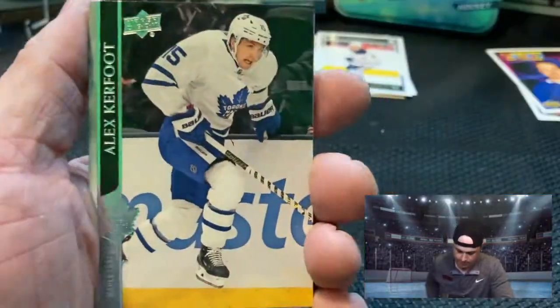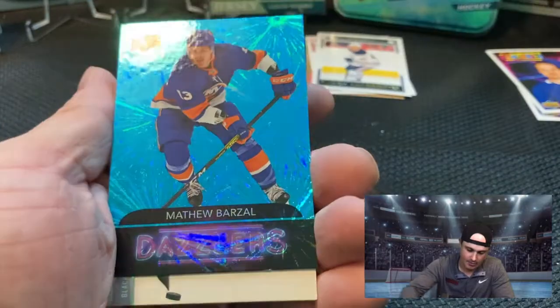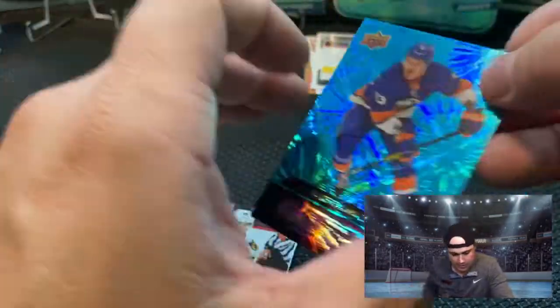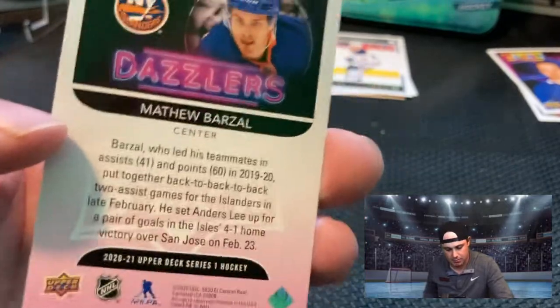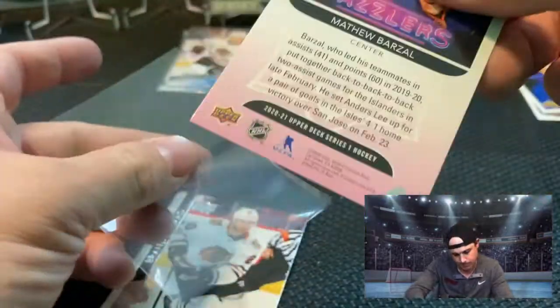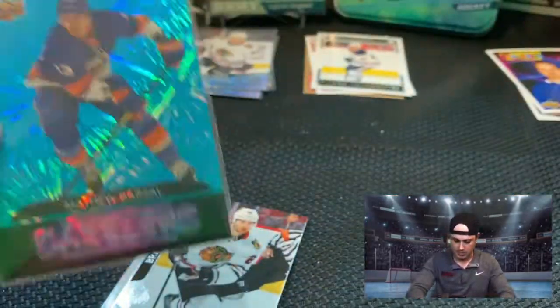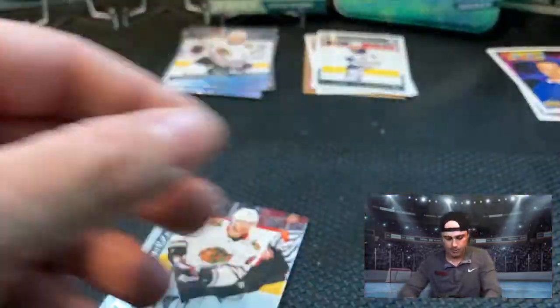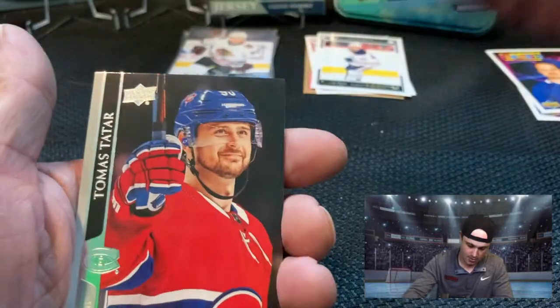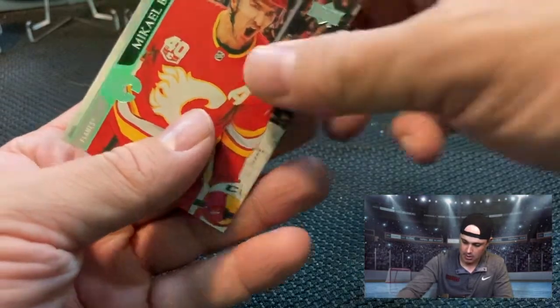Boom. All right. Alec. Boom. Oh, another Dazzle. Blue Dazzle. There. These numbered? No. Matthew Barzal from the New York Rangers, right? Islanders. New York Islanders. That's a cool looking card. So far we got two of those. Gold and a blue. Brandon Saab. Thomas Starr. Travis. And Mika.